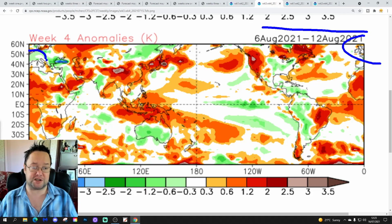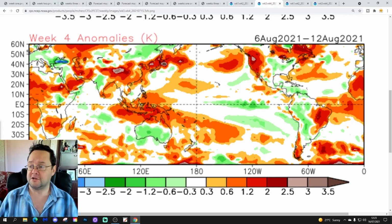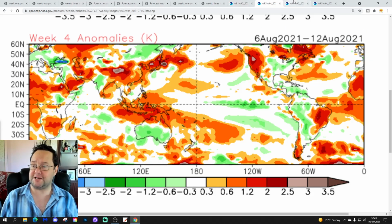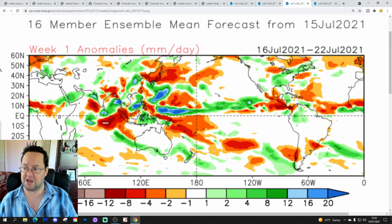Notice most parts of Europe by week 4 are going a little bit cooler than average. So a definite slide in the temperature is taking place here into the first half of August.